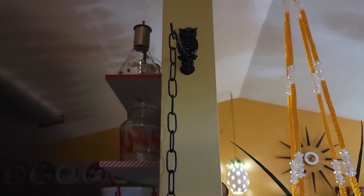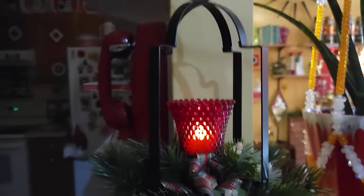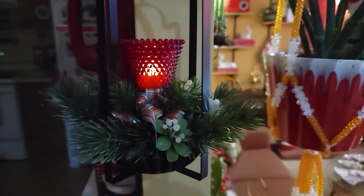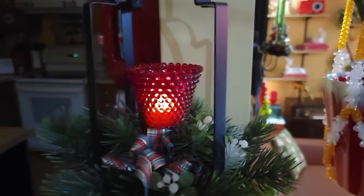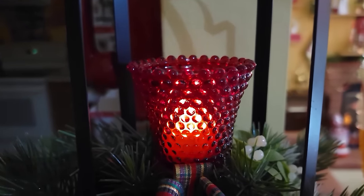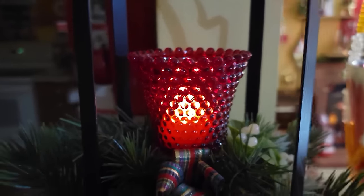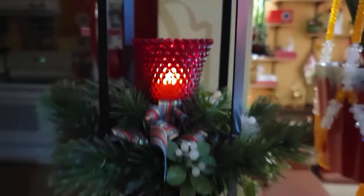I've got two of those. The other one is in the kitchen, over the sink where the cupboard is. I thought that was really a great find. I can't tell you anything about it. I really don't know the age, but of course I put one of my votives in there. There wasn't anything in there. You could put a regular wax candle in there. That would be cute too.